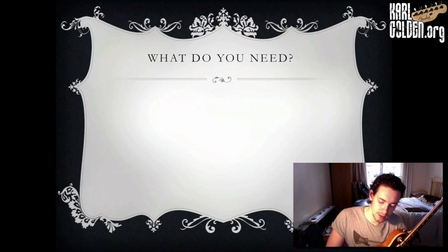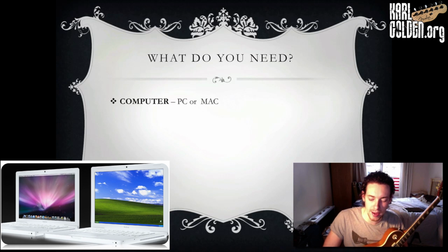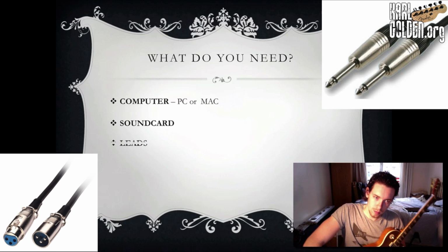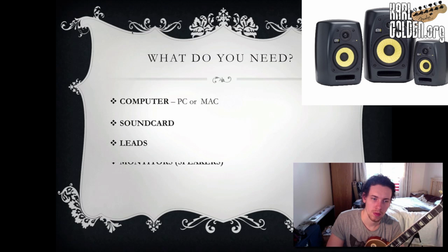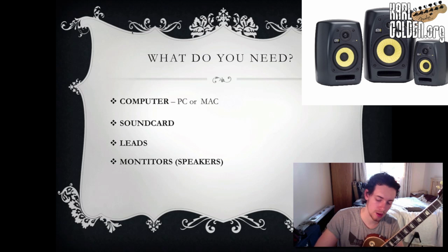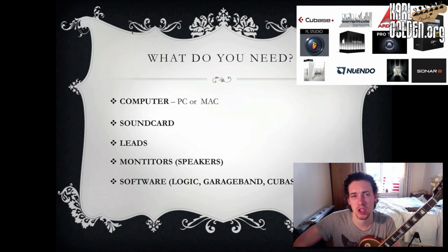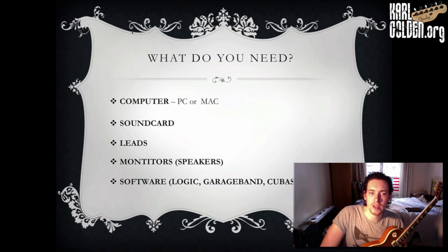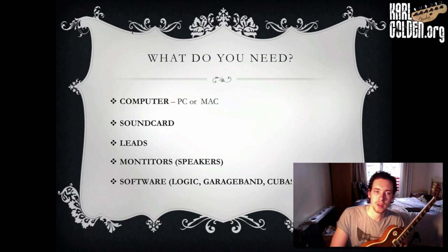What do you need? So firstly, you'll need a computer, a PC or a Mac, you need a sound card, leads, very important, to connect everything together, monitors, so your speakers, and finally the software, so Logic, Garageband, Cubase, and there's many more I'll go through. It's the basics of what you'd need. You can obviously get more things which I'll move on to in a second, but this is everything you'd need to start your own studio.